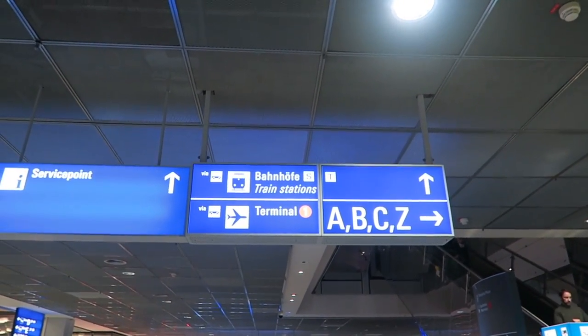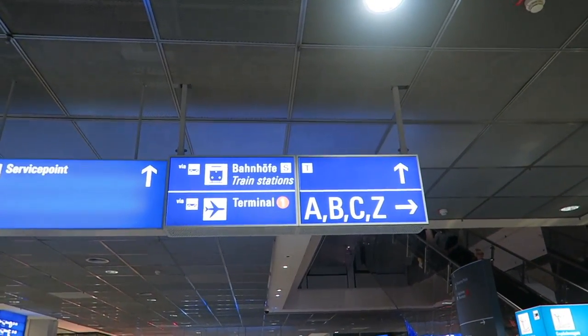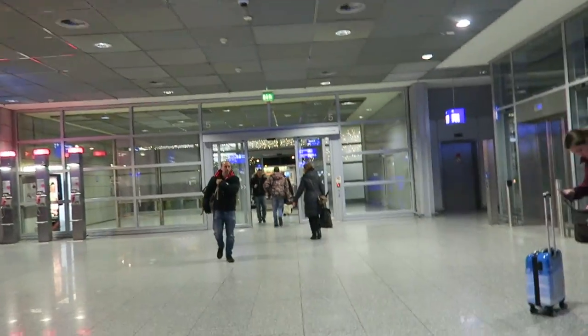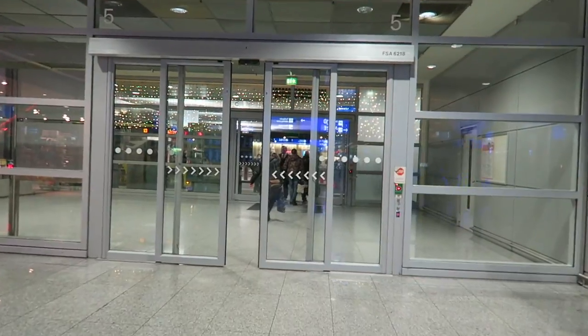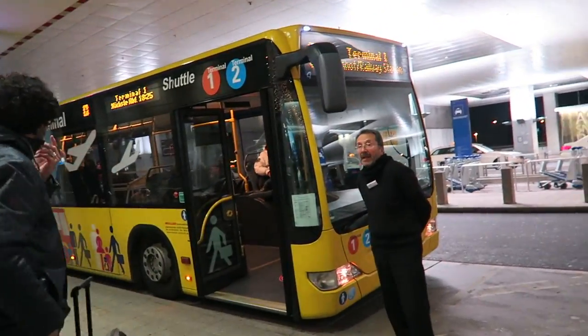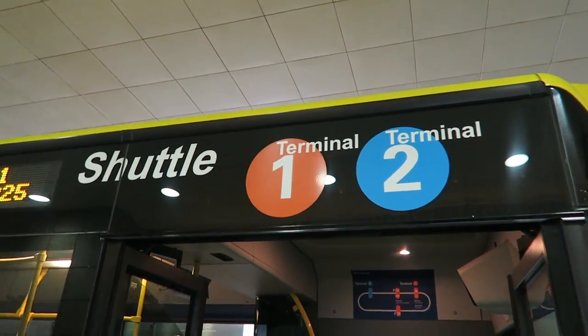The most important thing in airports is to look at the signs. I have to go to the train station. We have to go out to the street. Okay, it's right here. This is what we have to take. It goes to Terminal 1 and Terminal 2. Let's go.